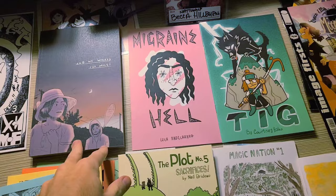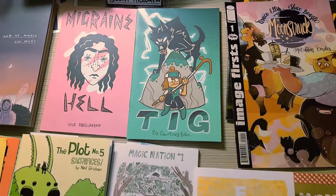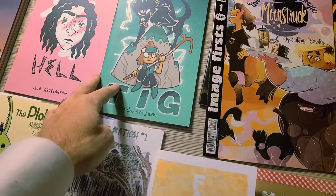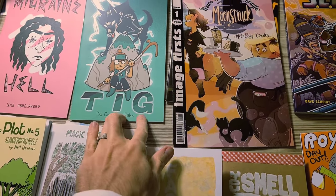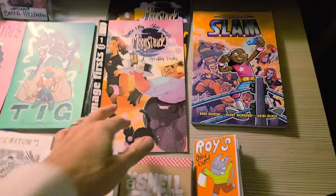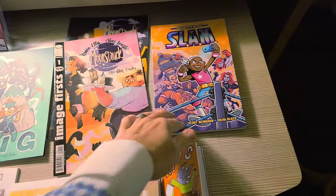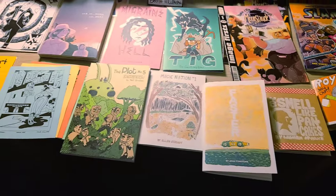Becca picked up some of these things. Migraine Hell, I just thought would inspire Becca because she gets migraines often. Courtney Hahn gave us one of her books, Tig. Moonstruck, I thought was something Becca might be interested in. She got Slam, Agents of Slam as well.